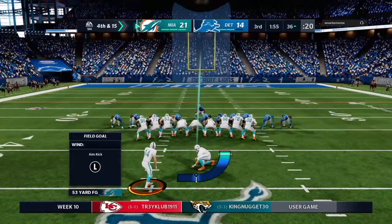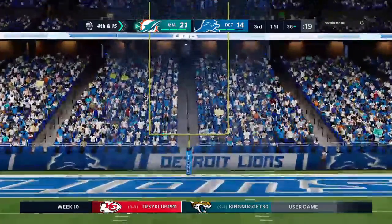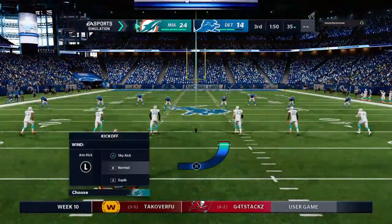And quite a bit of pizza in this box. It's a 53-yard attempt. And this is right down the middle as he puts it through. And the lead works its way up to 10, 24-14.